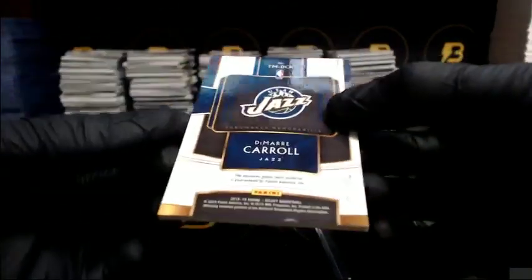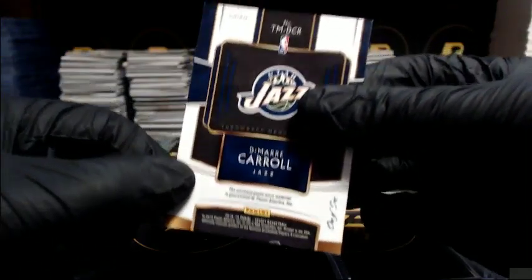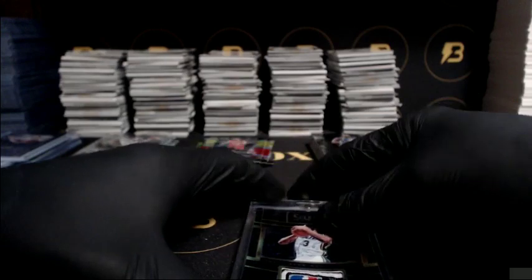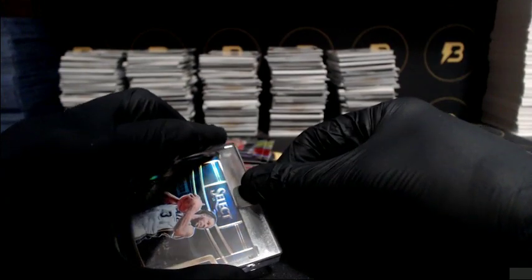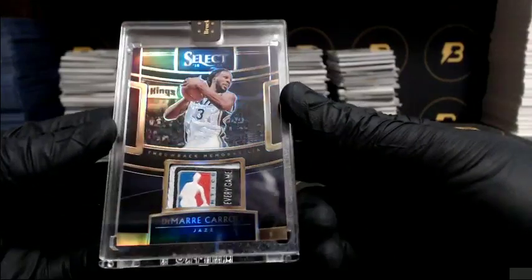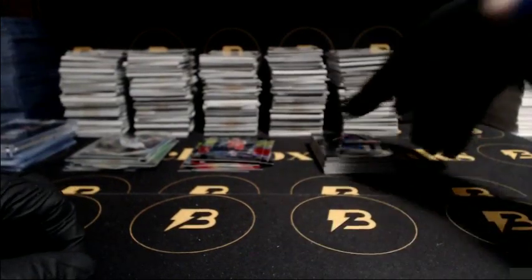Very nice. So it does have some chipping at the bottom there, just so you're aware of that for the Jazz. So throw in the one touch for you. Very nice. So start off with a nice 101. And where was I?